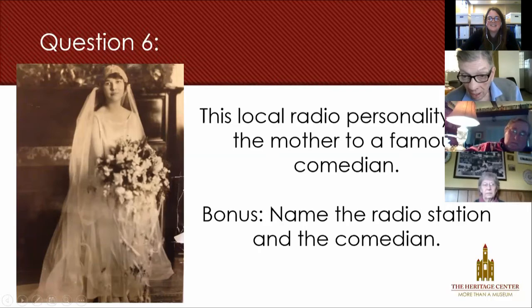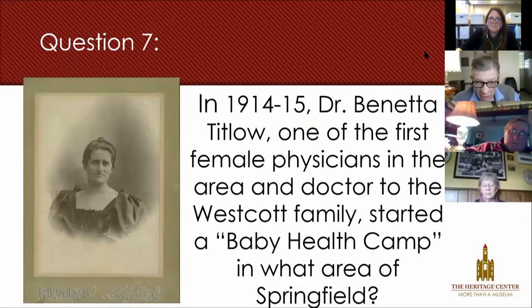Question seven. In 1914, 1915, Dr. Benetta Titlow, shown here, was one of the first female physicians in the area and a doctor to the Westcott family. She started a baby health camp. What area of Springfield was the baby health camp located at?